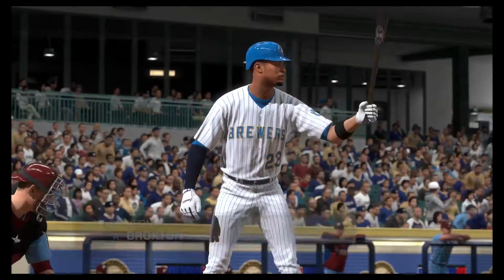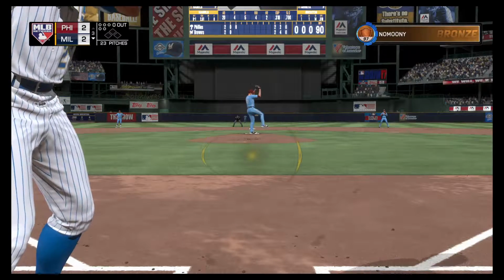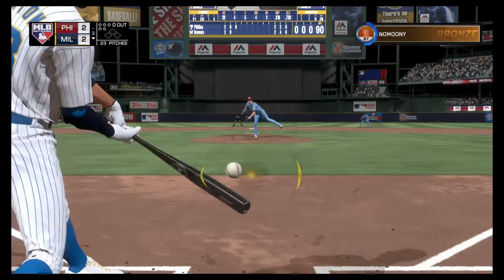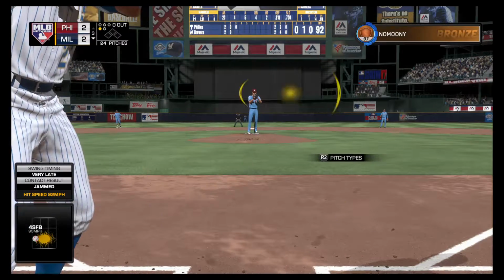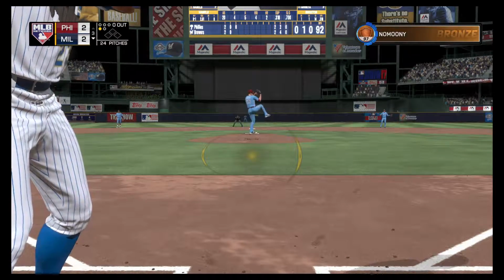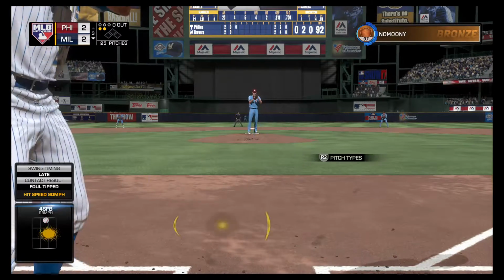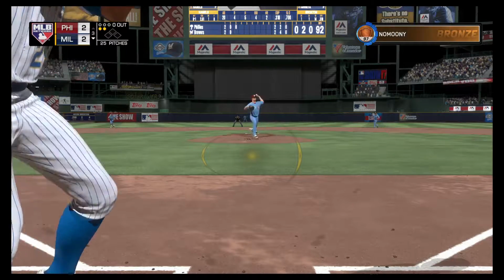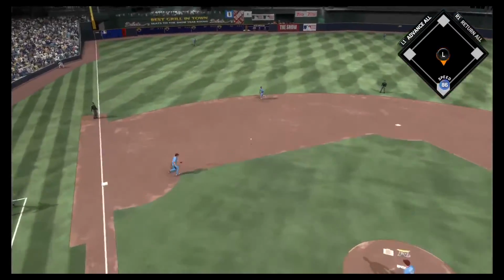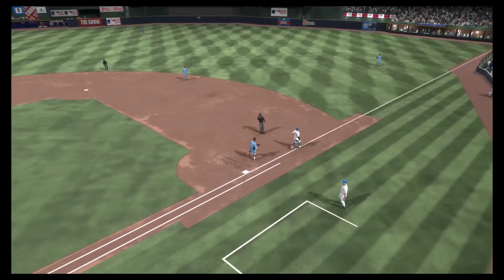Digging in for his second at-bat, Keon Broxton. He'll start things out here in a tie ball game. Fielder, Keon Broxton. And a liner foul into the seats down the right side. Another one fouled off, and he's quickly behind 0-2. Now here it comes. Hit to short. Sanchez is there. And a rather easy first out.